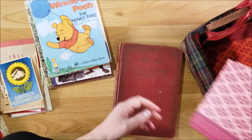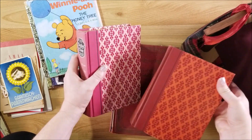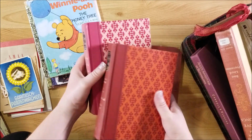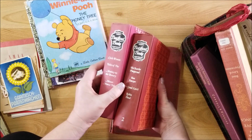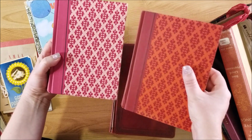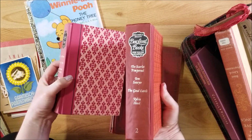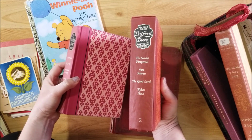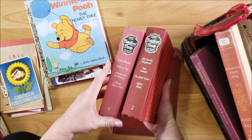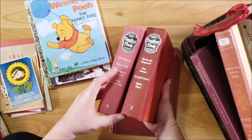And then she gave me a couple different Reader's Digests, and I'm planning on doing some Valentine journals. So I'm going to possibly use these if I can get them done in time. There's this one that has the Scarlet Pimpernel, Tom Sawyer, The Good Earth, Robin Hood. And then this one has Little Women, Tales of Poe, Mutiny on the Bounty, and Marco Polo.